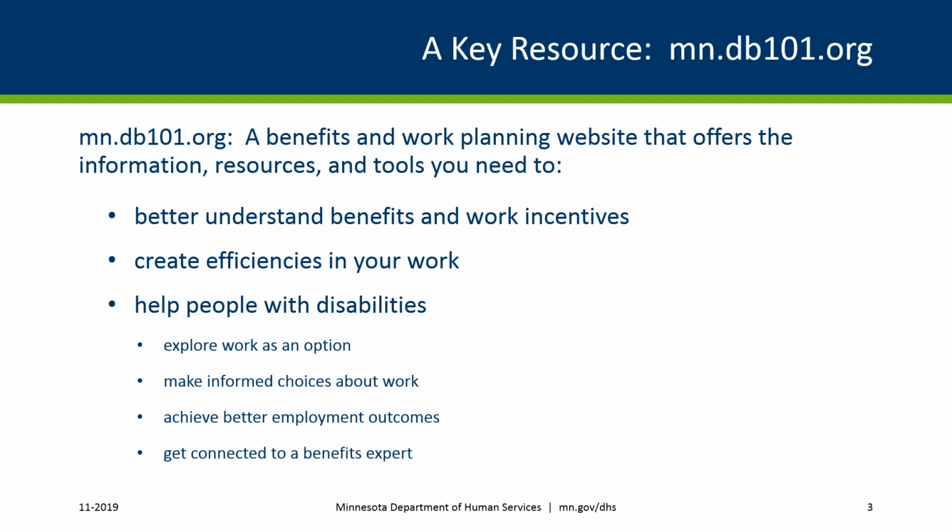Before we launch into all those details, it's helpful for you to have a general idea of what DB 101 is and how it works. In broad terms, DB 101 is a benefits and work planning website that offers information, resources, and tools to help you better understand benefits and work incentives. The site was designed to not only help you address general questions and concerns about benefits and working, it was also designed for people with disabilities. It can help a person explore the idea of work, make an informed choice about work, achieve better employment outcomes, and get connected to a benefits expert.